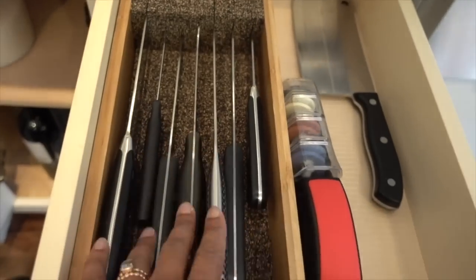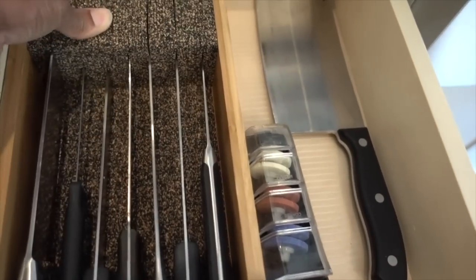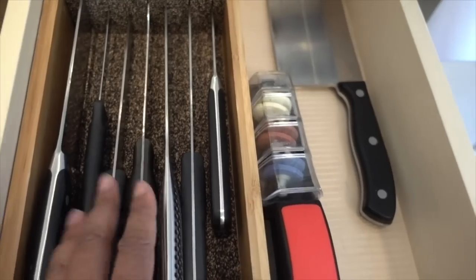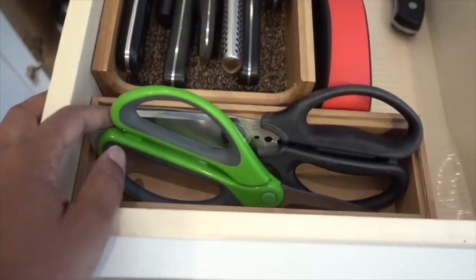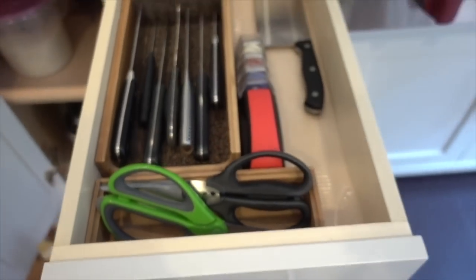But the rest of these guys are in here. They're sitting quite nicely in this. This will loosen up over time, this little pork situation, but they're in there kind of snugly for now. And we've got the kitchen shears hiding right in here. So that is the first project. But anyway, I'm ready to do the kitchen chores today.